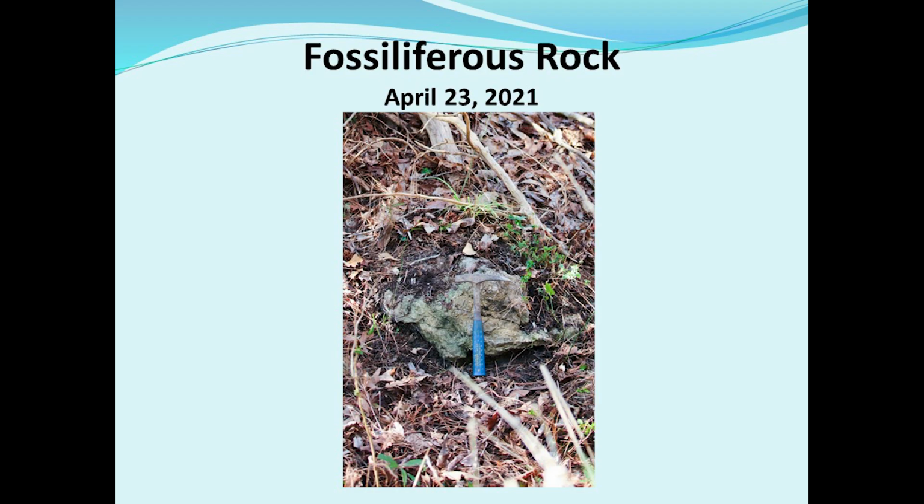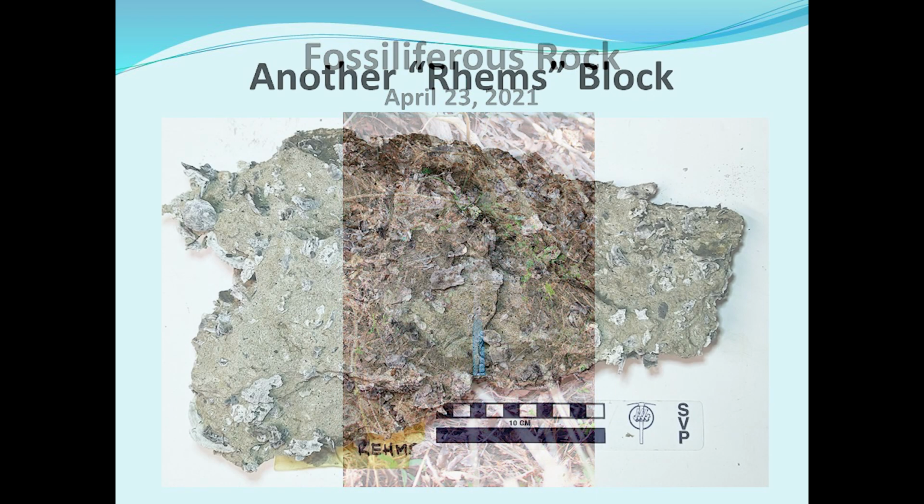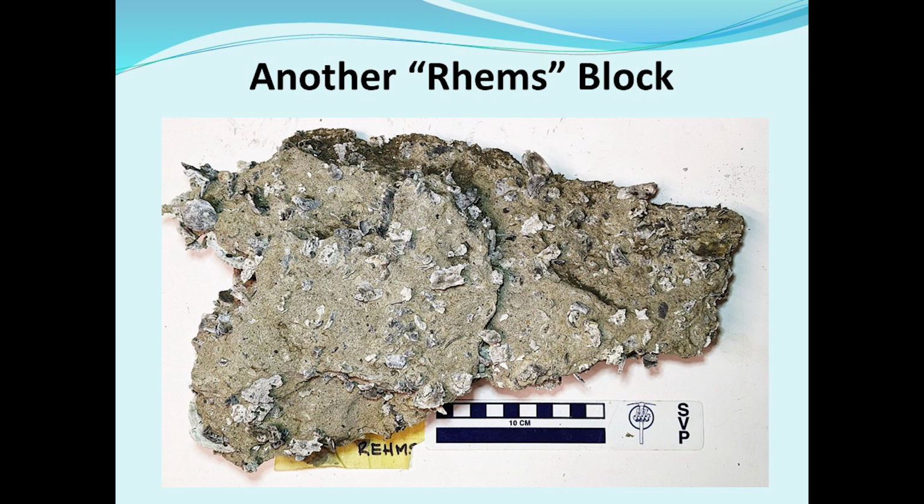I've got this REM stuff, but it has no shells in it. Everything right at this locality doesn't have shells in it. That's another problem. And you can see the shells in the REM stuff I collected very clearly.